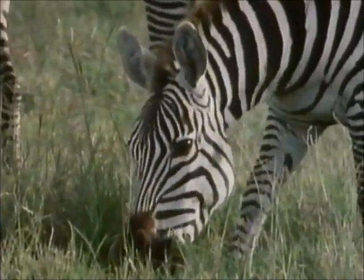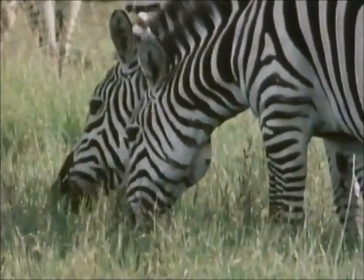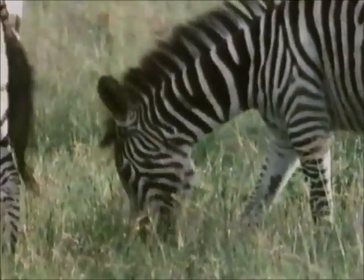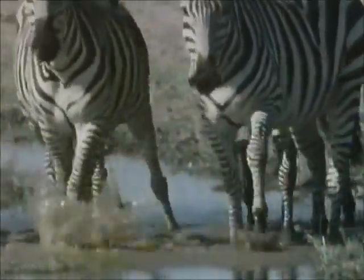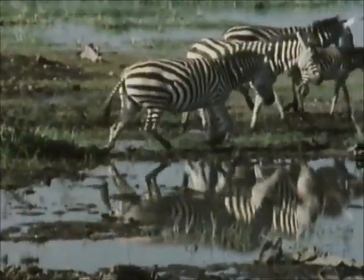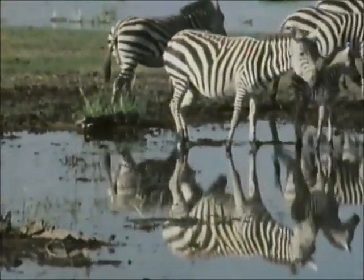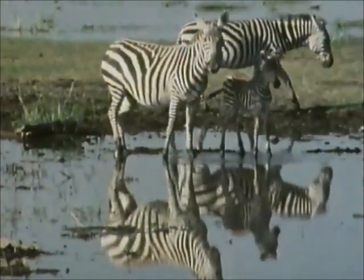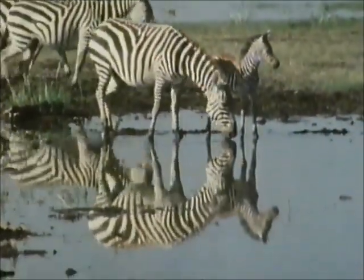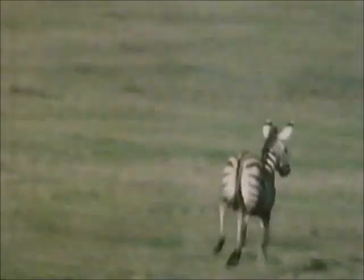Zebras spend most of their day eating. Like most horses, they eat grass, and plenty of it. When they want a drink, they have to look for a waterhole. When they've found one, they like to stand in the water to cool down their feet. Zebras love to play.